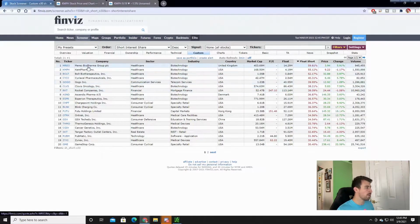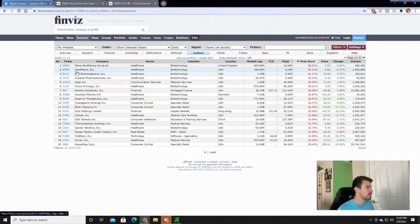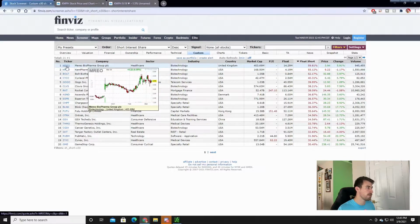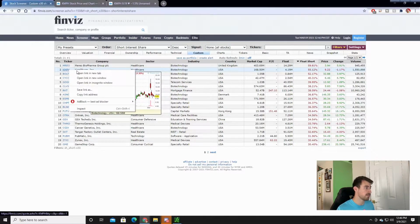So one that I want to look at right now is KMPH, because this stock actually had an FDA approval recently, and I'm the most familiar with it. Not too familiar with MREO, but this one fits our criteria. We've got 4 million shares outstanding. We've got 55% short float. We don't know how accurate that value is. It could be a few weeks old, so we're going to take that into account. We're going to look at this stock right now.